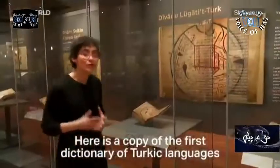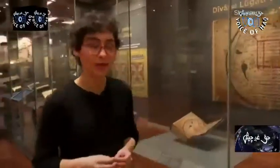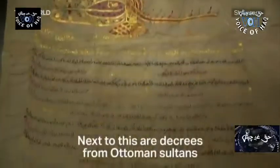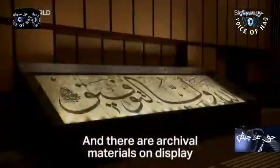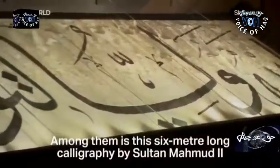Here's a copy of the first dictionary of Turkic languages. It was first published 1,000 years ago. I heard about it in school, and it's pretty amazing to meet it in person. Next to this are decrees from Ottoman sultans, and there are archival materials on display. Among them is the 6-meter-long calligraphy by Sultan Mahmud II.